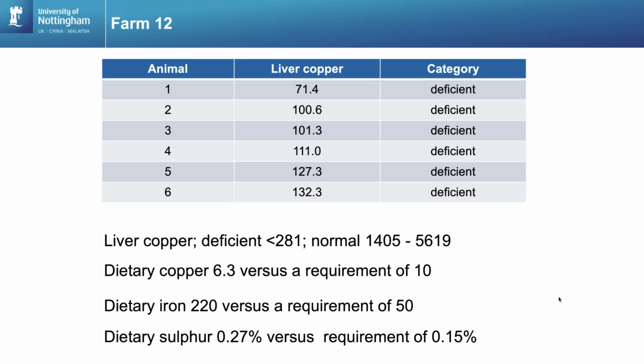And I thought I'd just outline one farm, which is farm 12. The 12 just refers to the order the farm was visited. So this is the 12th farm I looked at, which was a pasture finisher. This was a farm which had some trace element issues in the past in terms of selenium, but copper was never recognized as being a problem on this farm. And we looked at the six liver coppers on this farm.